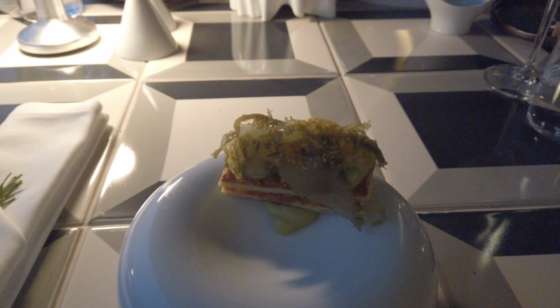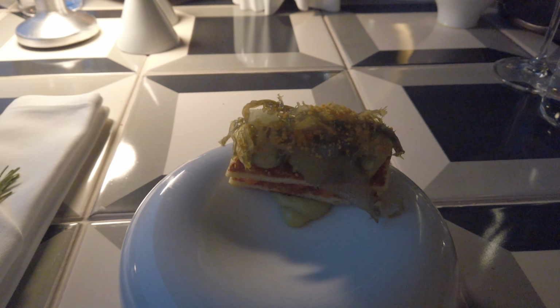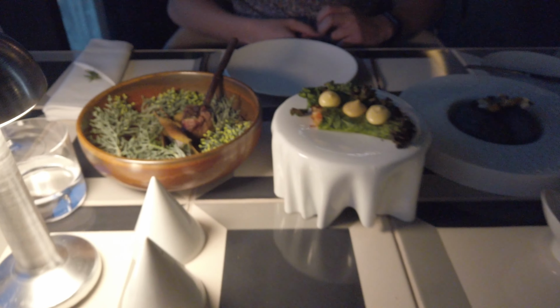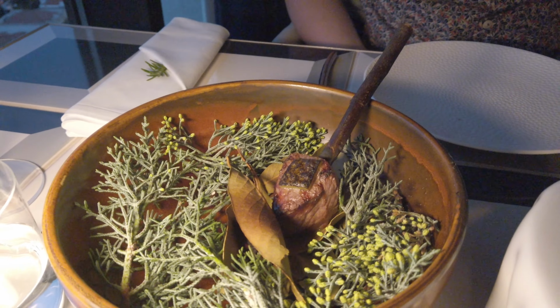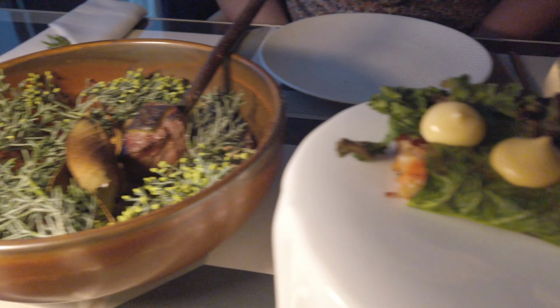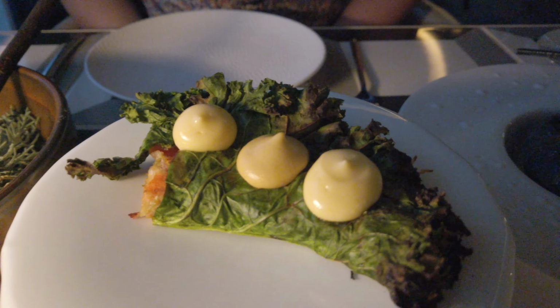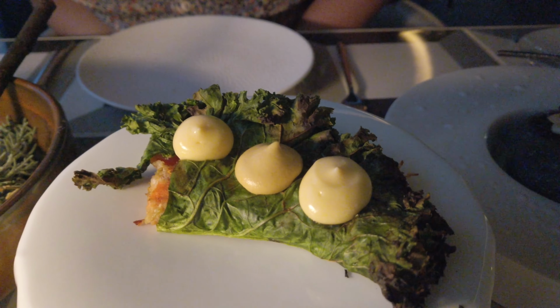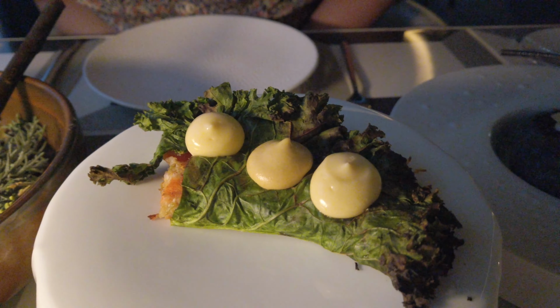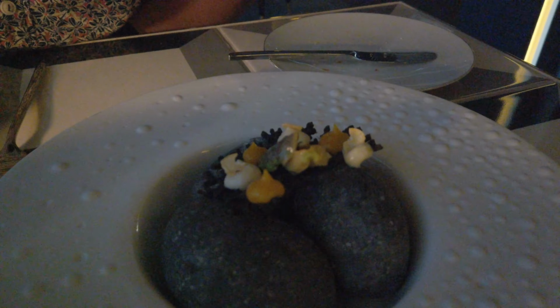Here we have the egg yolk toast with avocado. And look what Ronald got. What is this? A wagyu beef on a stick? Yeah, on a stick. Something with mayonnaise. A taco with mustard, mayo, and something inside. And over there you have a seaweed with sauce.